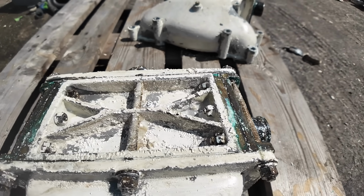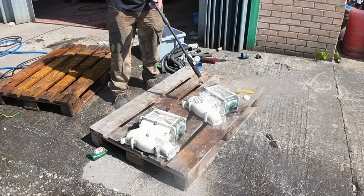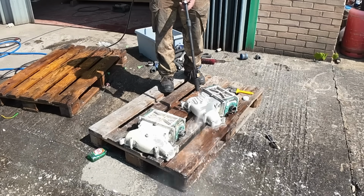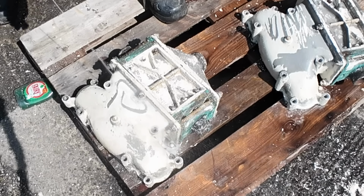Right, so while I've been doing the coolers, I've been leaving this to soak in the paint stripper. It's been soaking for about 2 hours. Looks like it's doing a bit more, so I think it's just a bit of a slow process. Right, let's give it a jet wash. Seems to be working.